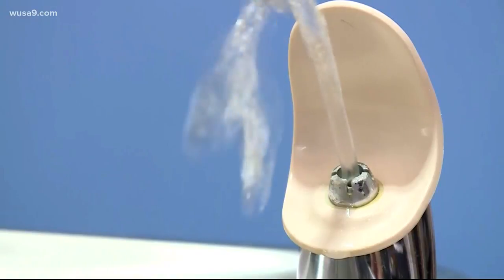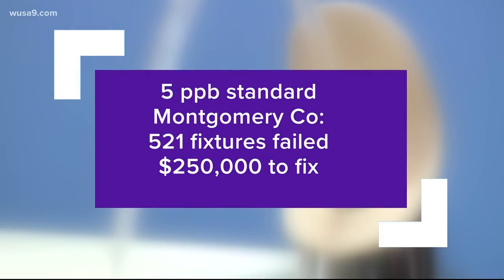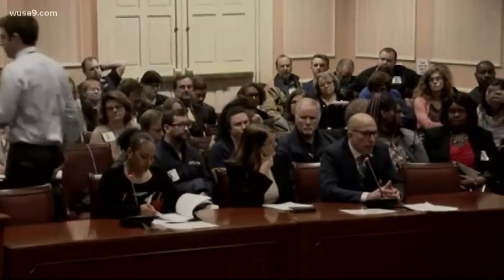In Montgomery County, that 5 parts per billion standard has resulted in 521 more fixtures targeted for replacement or being taken out of service at a cost of about $250,000, according to County Council member Tom Hucker. It only makes sense for the state to lower its outdated threshold to protect the health of all our children.